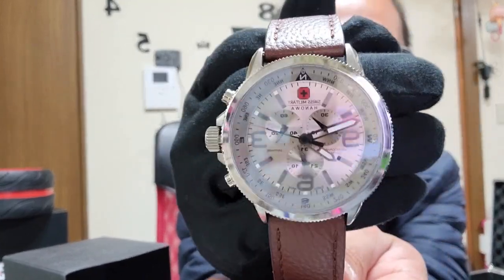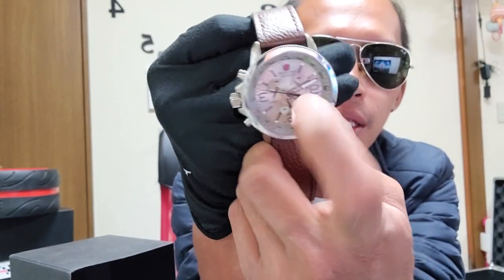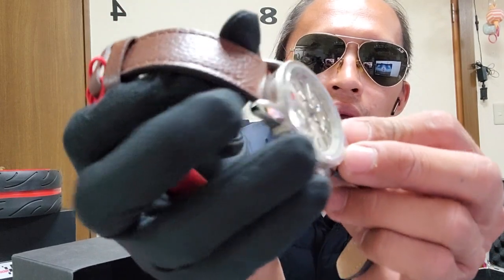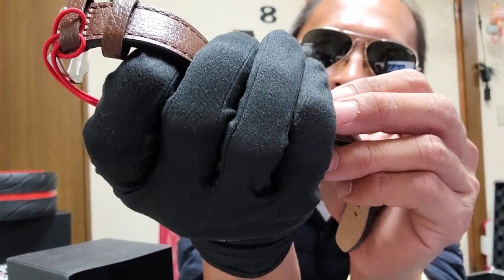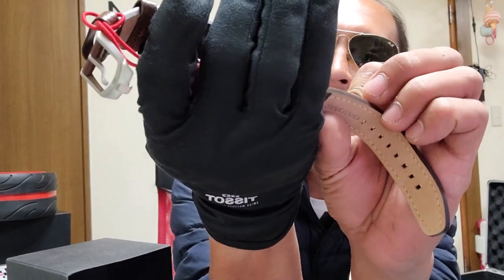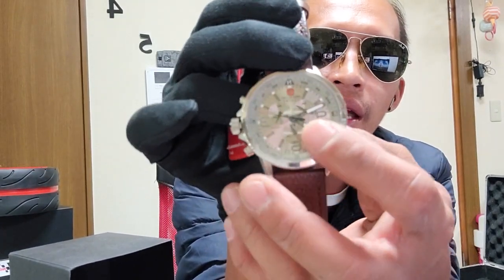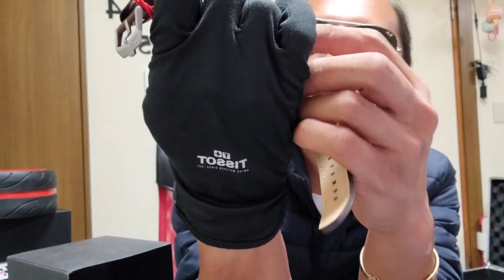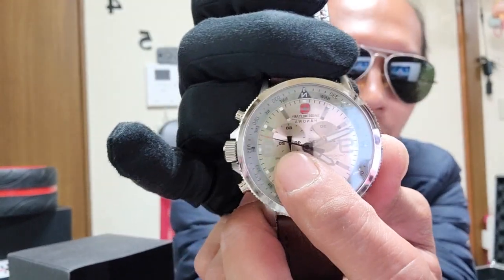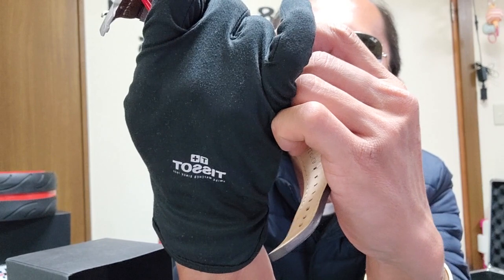Alright, there you go. So let's see, it's sapphire crystal glass, right? Fine polished bezel. Okay, and checking on its case, it's brushed silver. Okay, so we have a combination of Arabic and stick type indices, 3 subdials, and it's a quartz timepiece. So you can see it on its subdial, it's moving. Okay, and we have our stopwatch.